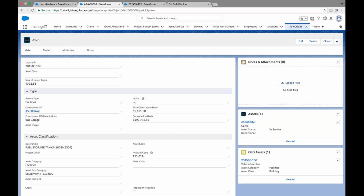So there are useful life benchmarks that have been defined by FTA for each asset category that we need to assign those useful life benchmarks to. Now, those useful life benchmarks have minimums that have been defined already that you cannot go below, but you can go above and beyond the minimum in terms of your useful life benchmarks, or ULBs.